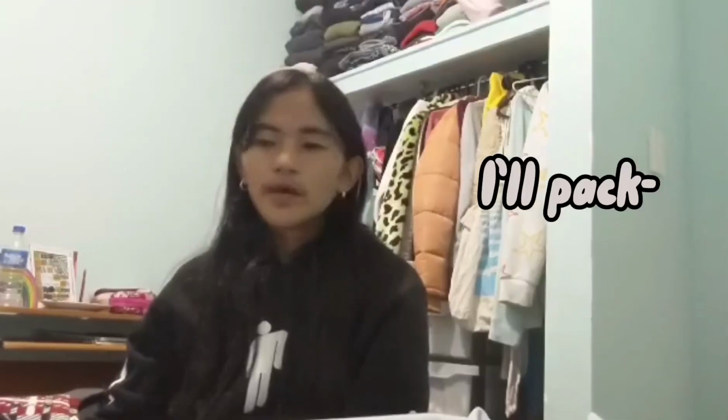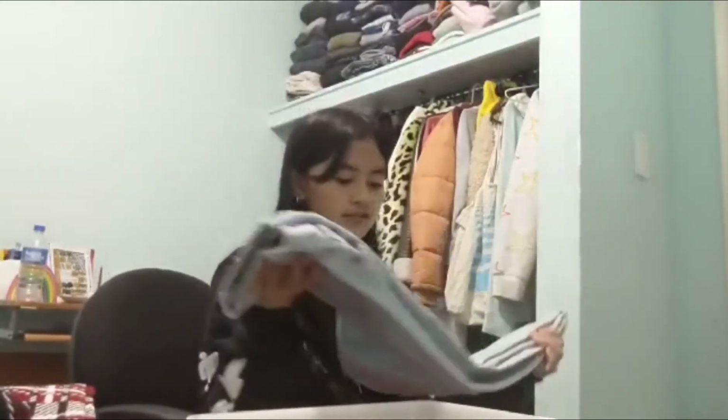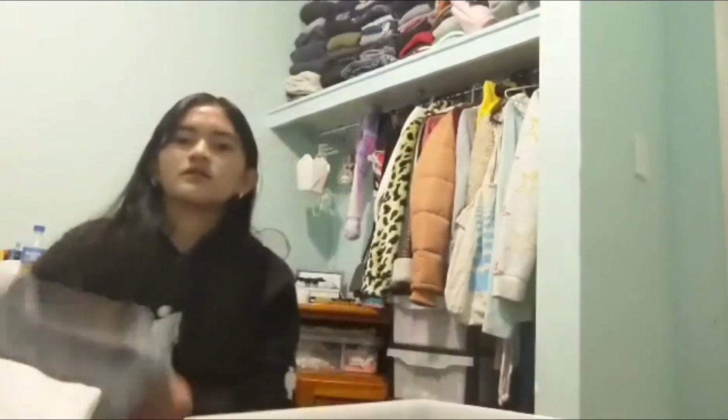Next, I think I'll just bring three for that. No, wait. Yeah, I'll bring three. We need another one, but I don't know what to wear. Okay, so I have these ripped jeans. There you go. I have this shirt, I'm gonna wear that with my ripped jeans. So, it's okay. Now that we have all the clothes, I am going to pack undergarments, but I'll pack that later. Alrighty guys, so now it is time to put everything in the bag.